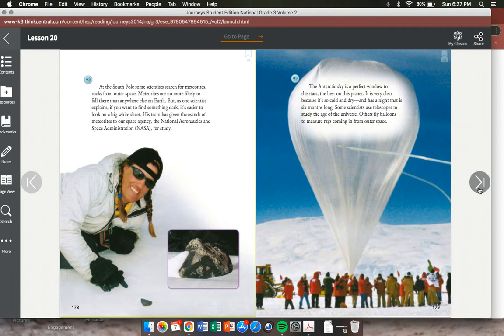At the South Pole, some scientists search for meteorites, rocks from outer space. Meteorites are no more likely to fall there than anywhere else on Earth. But as one scientist explains, if you want to find something dark, it's easier to look on a big white sheet. His team has given thousands of meteorites to our space agency, the National Aeronautics and Space Administration, which is also known as NASA, for study.